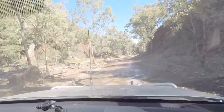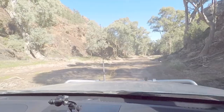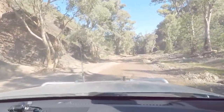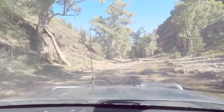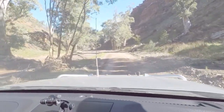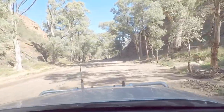Look, a little bit of water. Be nice if we come across a little bit more water, but always love the water splashing against the wheels.